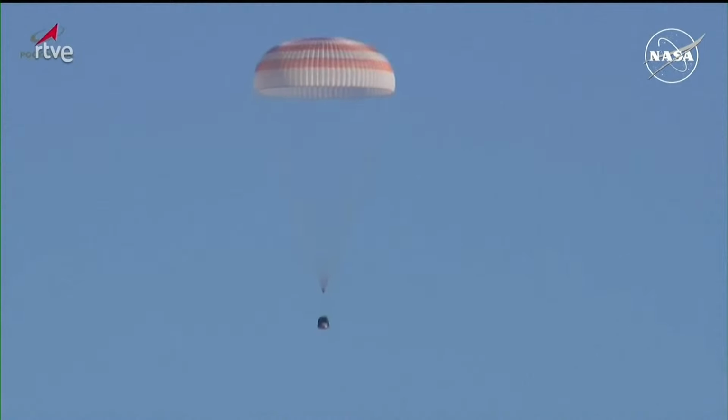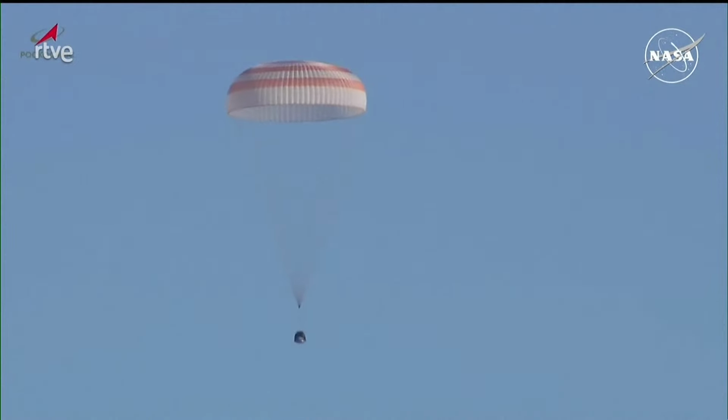800. All of the search and recovery force helicopters are in position, circling the landing zone, waiting for the touchdown, at which point they will begin to land in sequential fashion so that the safing of the vehicle and the extraction of the crew can get underway.